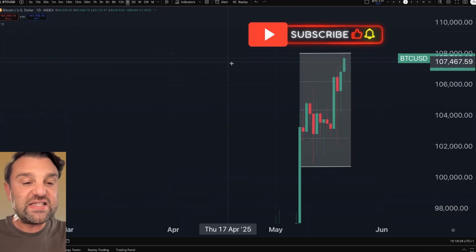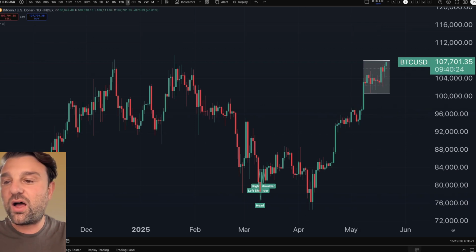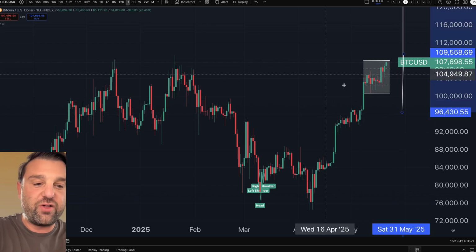But if you go into the daily chart for Bitcoin, you'll notice that, of course, we are toying with all-time high territory, which was at 109,400 approximately, depending on the chart that you're looking at.